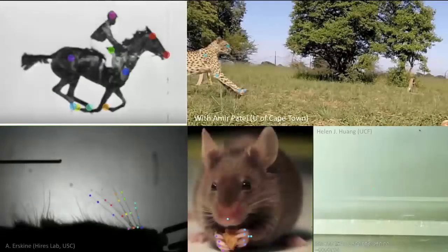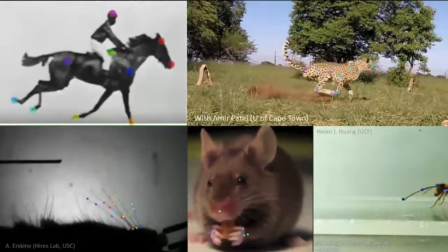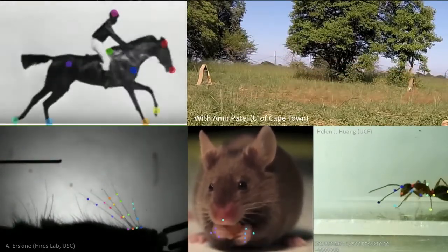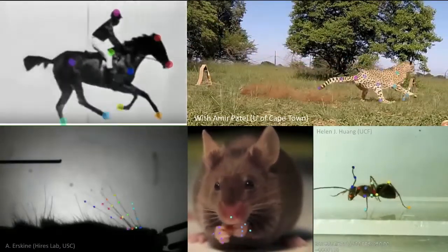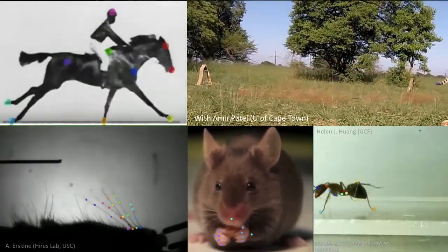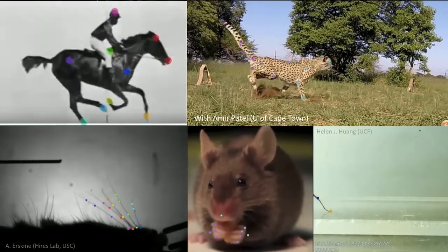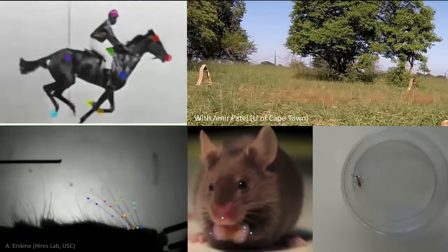And there were really a lot of interesting applications. Also going back to the introduction of this session, what is very interesting is old videos can of course be reused and reanalyzed with these new algorithms very quickly. That's a matter of 20 minutes. We also got contacted, for example, by Amir Patel, who studies cheetahs, which is a wonderful thing to study, and it works well in these contexts as well.